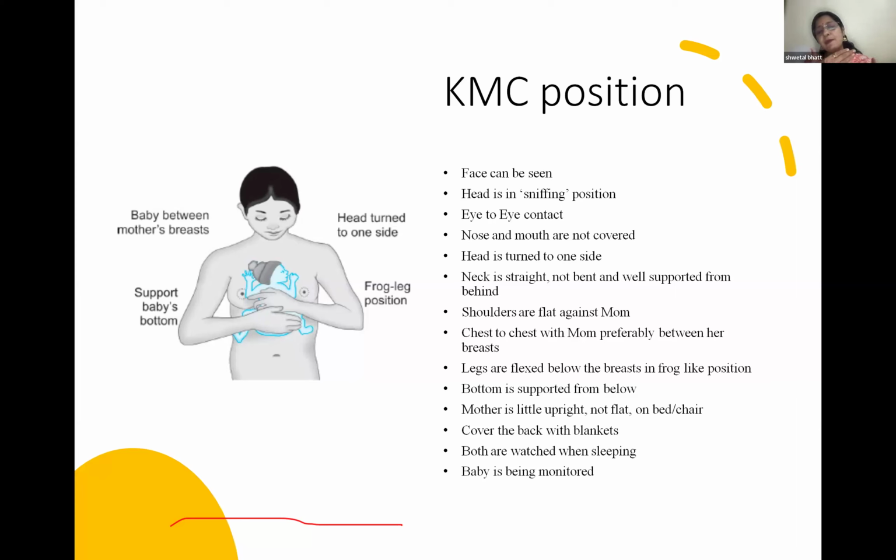One hand can be at the neck level and the other hand at the bottom level. In this picture, it is shown at the back level. You can keep the hand just above the neck and back blending level. Shoulders are flat against the mom and chest to chest with the mom, preferably between the two breasts. Legs are flexed below the breast in a frog-like position and the bottom is supported by the other hand.